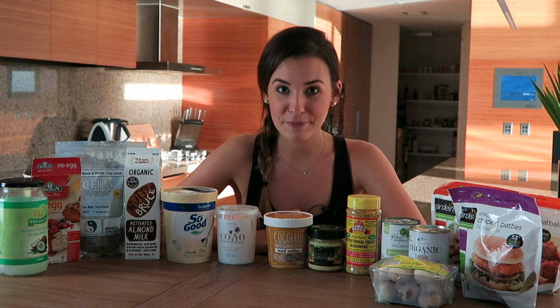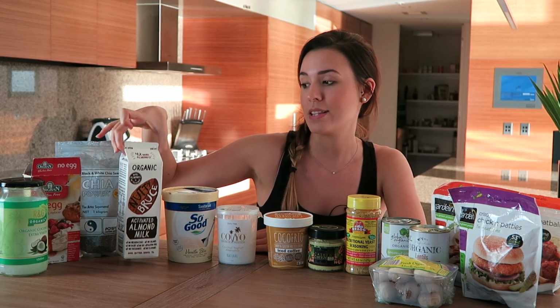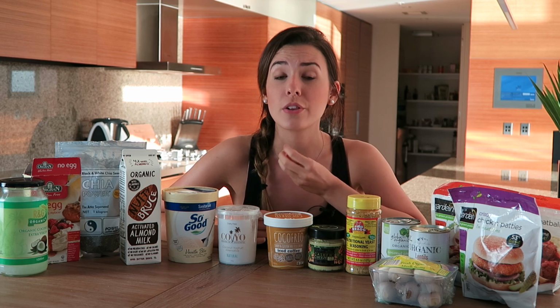Substitute for milk. I'm proud to say that with the health movement, it's made it so much easier to find alternative milks. The most common one that we use is almond milk. I love this Nutty Bruce brand. It's organic and it's activated before it's made into milk. If you're not into nut milks, that's okay. There's coconut milk, which is a little bit thicker, a little bit creamier. There is soy milk, of course, and there's even rice milk.